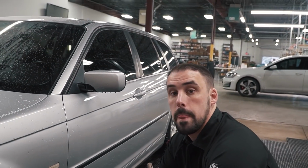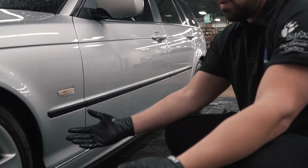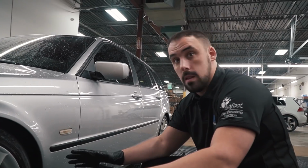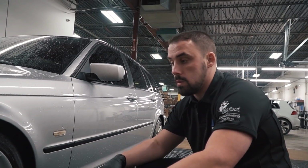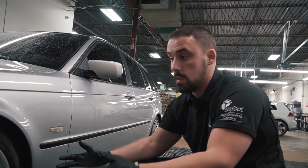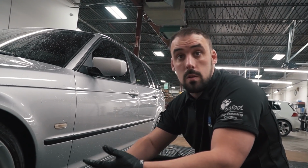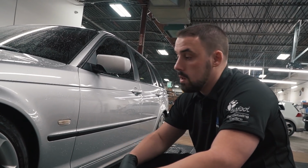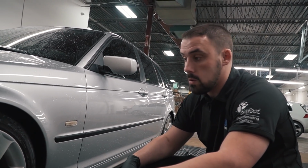So how long do you typically want to let this sit on the wheel? Well, the most fantastic thing you have is this place. It's not gonna dry. The biggest issue with iron fallout removers is them drying out, which comes with the heat. The heat flashes off all the moisture that's in there, and then you're left with acidic, quite harsh chemicals on there, and that's where the damage happens, the white chalkiness, the issues. So in here, you could leave this on as long as you want.